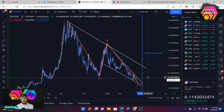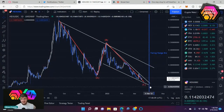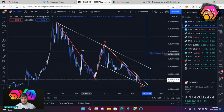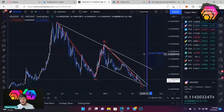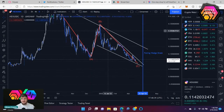So if we zoom out here, I do have an ABC playing out on this, and if this was to come true and we can form some kind of bottom at the end of this falling wedge and break to the upside, we could see a substantial move from Hex, because you can see it's at the end of an ABC correction pattern. So if we can carve out a bottom here and break up out of this falling wedge, I think we're going to see some very quick price action. It's going to move very fast and very violent, but there's always the possibility of the ABC correction dropping a little bit lower, which, like I said, could end up around 5-6 cents.